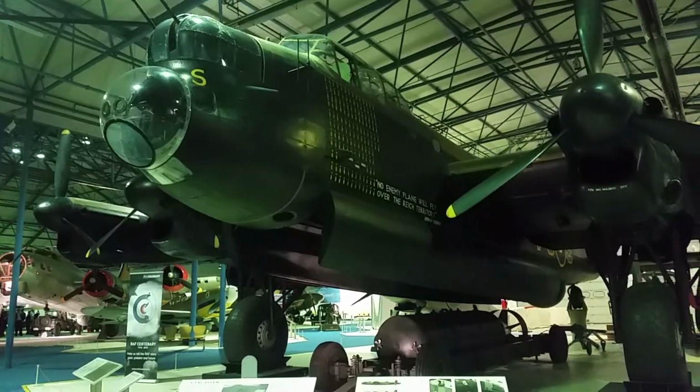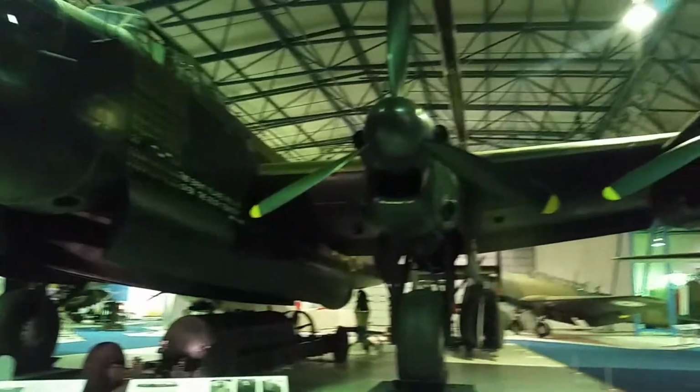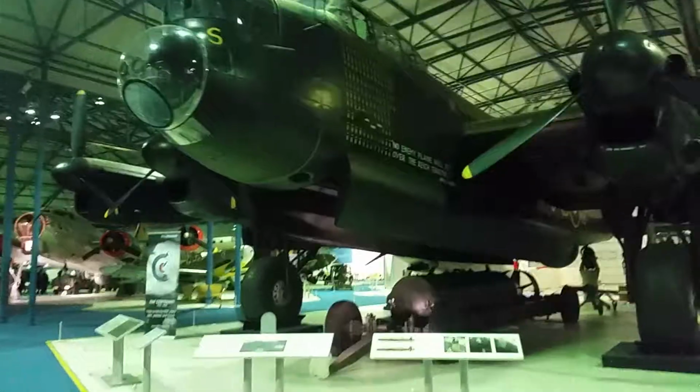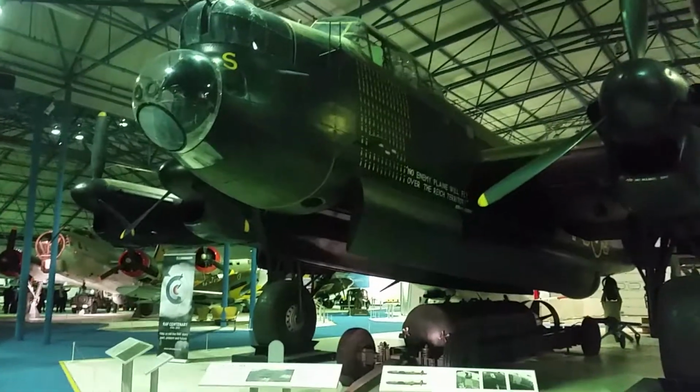So maybe at some stage I'll be able to get hold of her, but she's an almighty looking aircraft, as you can see here. Absolutely beautiful, and the sound of those four Merlins, well, it just gives me goosebumps. But as I say, it's one of the most famous aircraft of the Second World War.